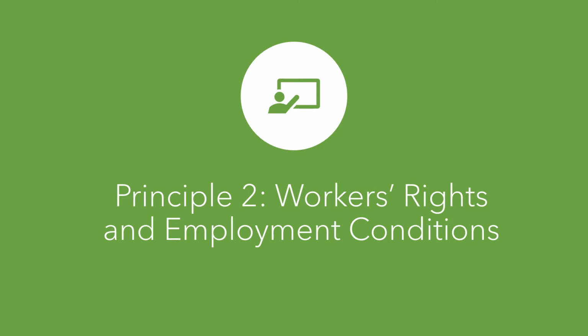Principle 2. Workers' rights and employment conditions. The goal of this principle is that the social and economic well-being of workers is maintained or enhanced by the organization. It includes requirements for health and safety regulations, gender equality, training, and dispute resolution mechanisms.